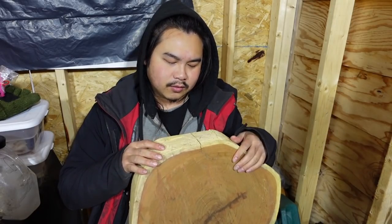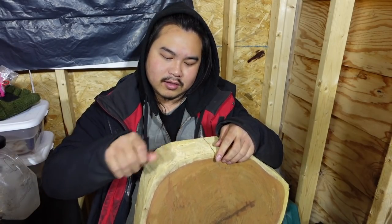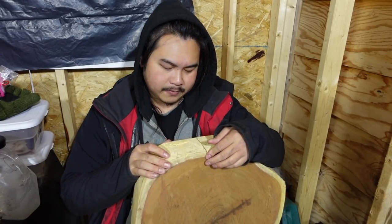The idea is you soak it in salt water for about a month or so, and then you take it out and let it dry. It's not going to split, apparently. It's not going to crack and all of that. And I trust him, because I don't know the science behind it and I don't really understand it. I guess the salt removes moisture, so it prevents cracking or something.